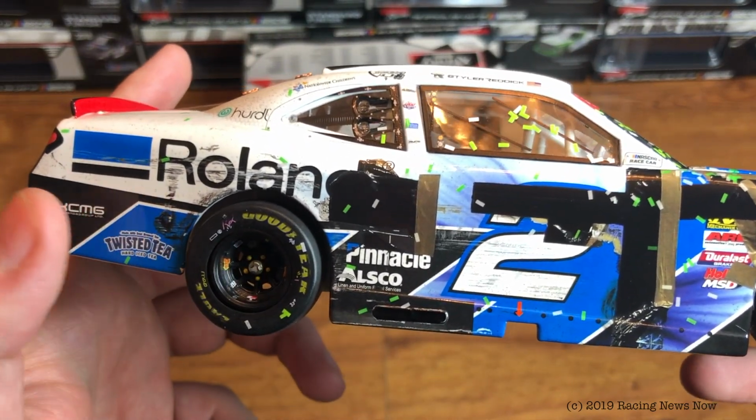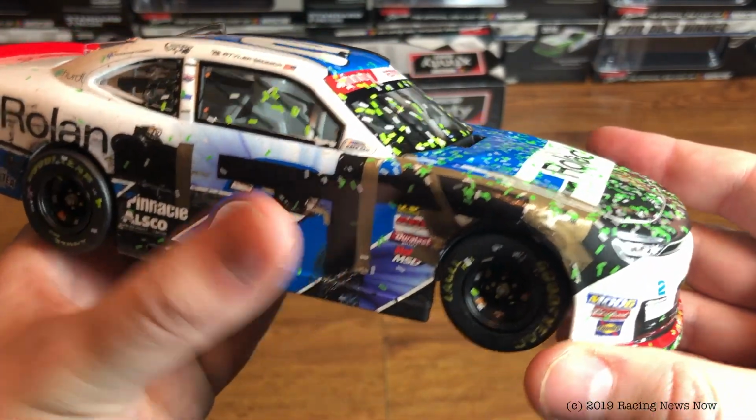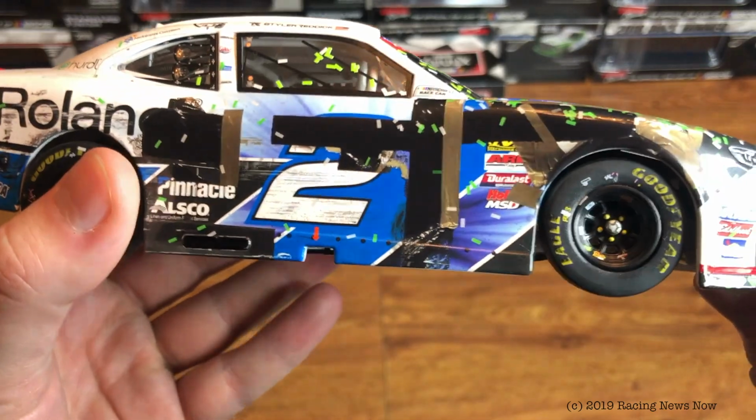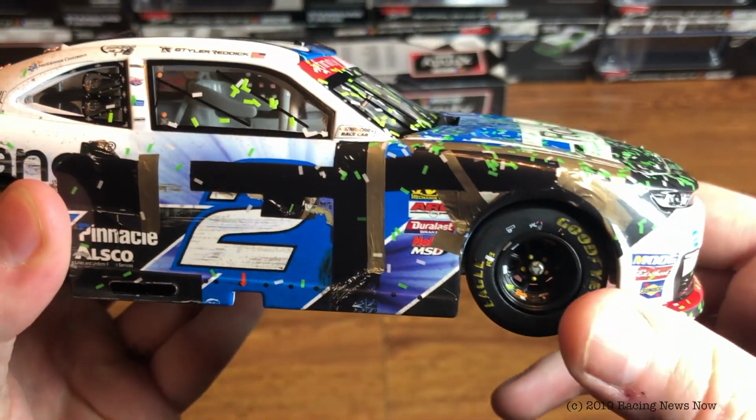This is where all the damage is. Lots of scrapes here down the side, big pieces of tape. Number 2 halfway covered here. Lots of tape here around the right front. And this side, at least in terms of the damage we can get on Xfinity cars, this looks fantastic.